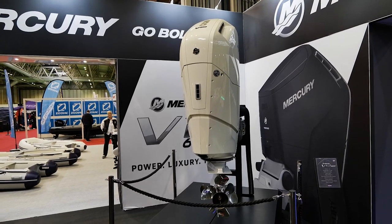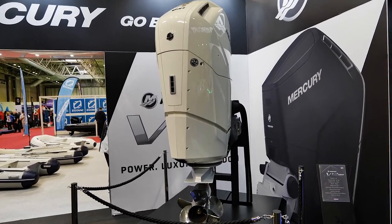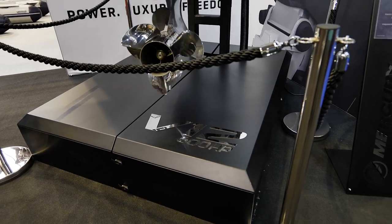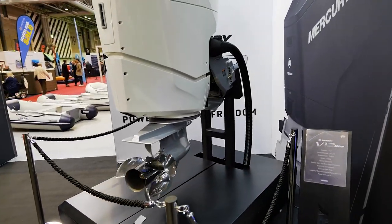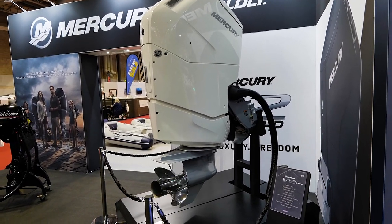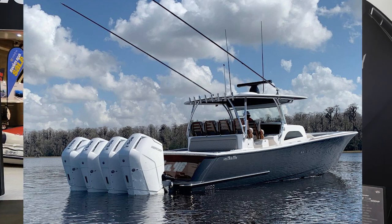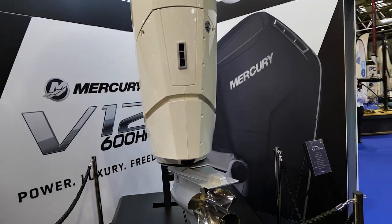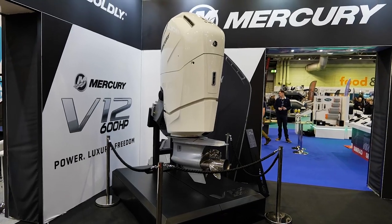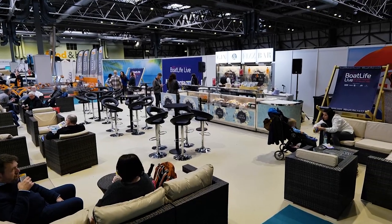Well, we've all seen outboard engines, but nothing gets much crazier than this. Look at this great big beastie here. A V12, 600 horsepower. No doubt some mad American somewhere will put four of those on the back of his RIB, but that is an impressive piece of engineering. V12 outboard.